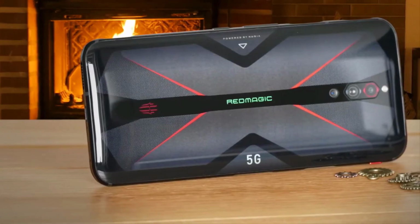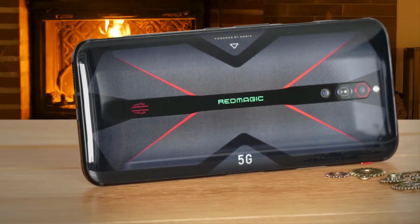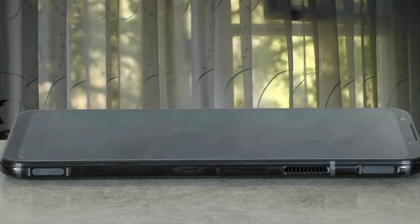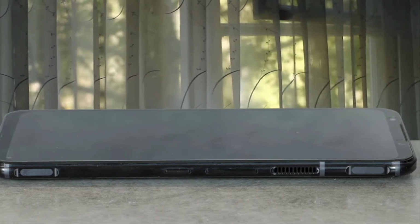The main camera is the 64-megapixel Sony IMX686, the same one found in the mid-range Poco X2, and it's paired with a 2-megapixel macro sensor and an 8-megapixel ultra-wide sensor, which boasts a 120-degree field of view.